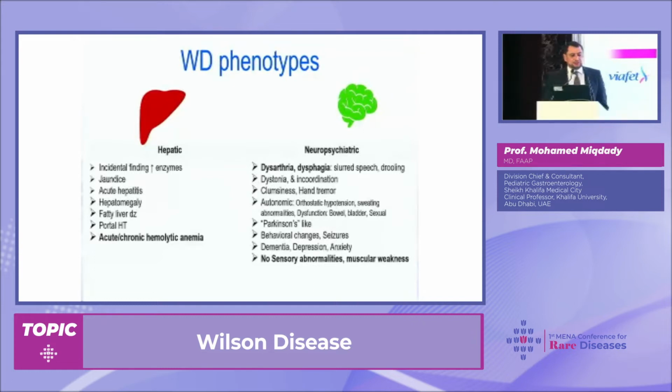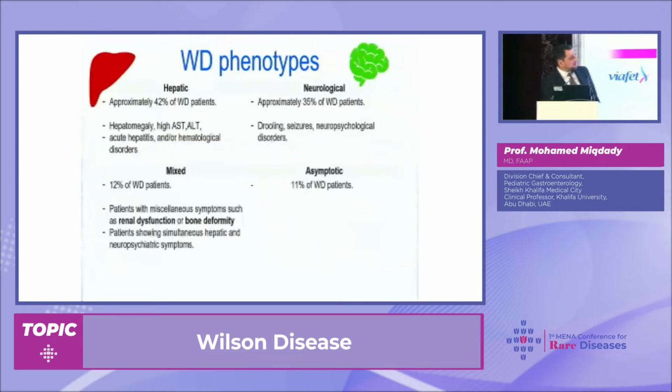The neuropsychiatric is a bit interesting because they come with fairly specific symptoms: the dysarthria, the dysphagia, being clumsy and having incoordination. They do not have sensory loss or muscle weakness. Usually their sensations are intact and their muscles are intact as well. So any liver disease, but a specific neurological disease. We have some patients who come with mixed presentation, and we have 11% who are probably asymptomatic, and I guess this percentage should be increased with screening for these patients.